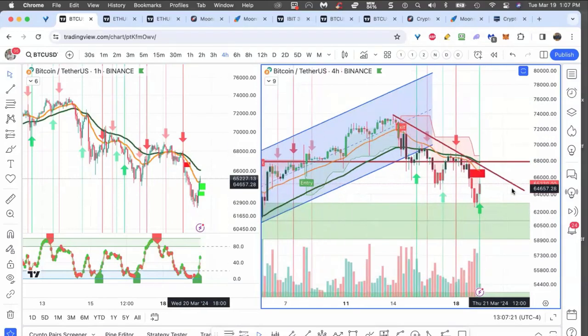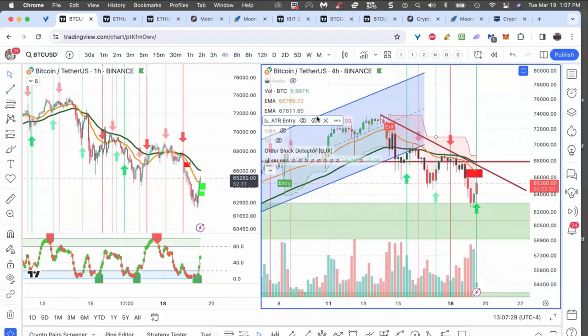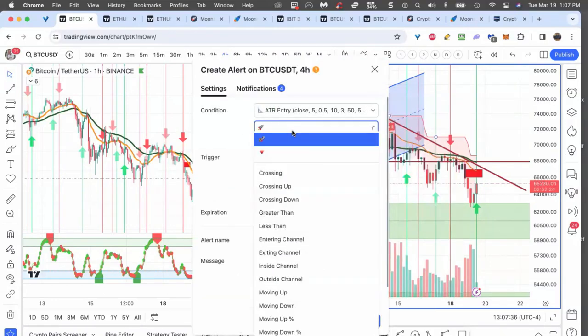Your question would be on the dynamic ATR. Same thing. Just click on it till you get the little circles there. You can also do it over on the dropdown. So under ATR entry, we go over to the more menu and say add alert. And specifically add alert, it's already set. So the rocket is when it's green, the red little triangle is bearish. You can change those, by the way, if you wanted to in the settings.